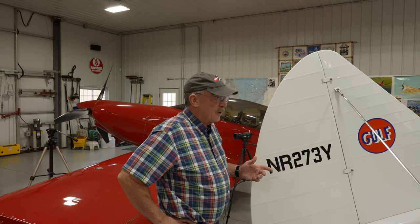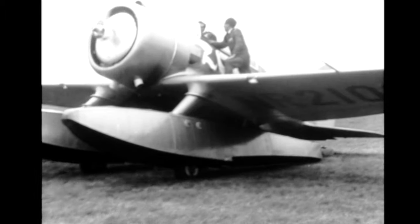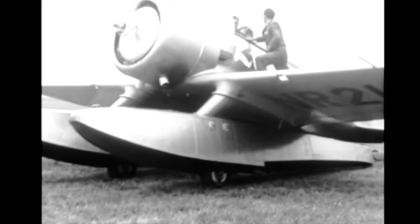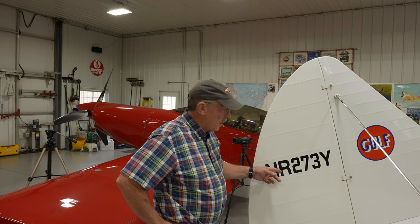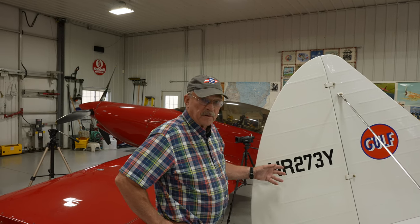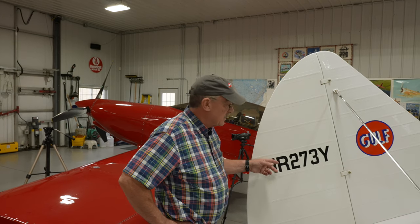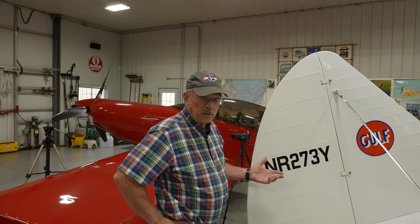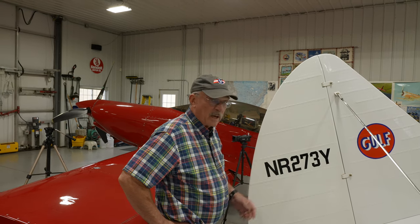So a lot of times I'll hear people at air shows say, what does the R mean? Well, if you look at vintage airplanes, you'll see an NR, an NC, or an NX. NR meant racing. This airplane was certified in the racing category. NX would be experimental, and NC stands for commercial, which would be what we would consider today to be a standard category airplane.